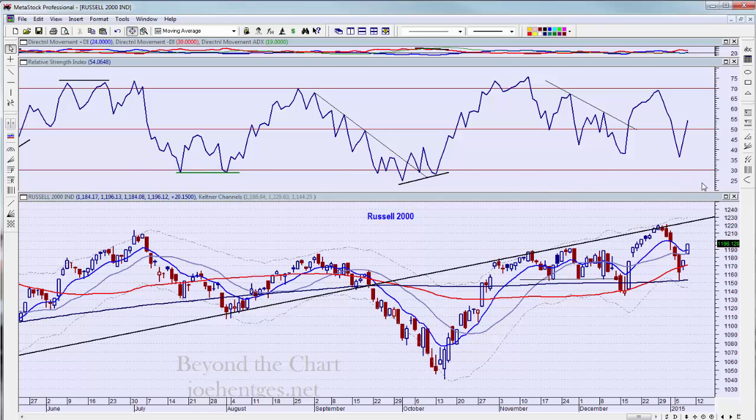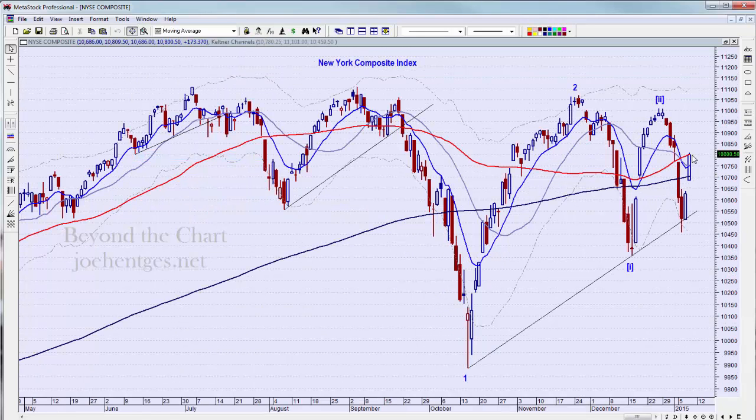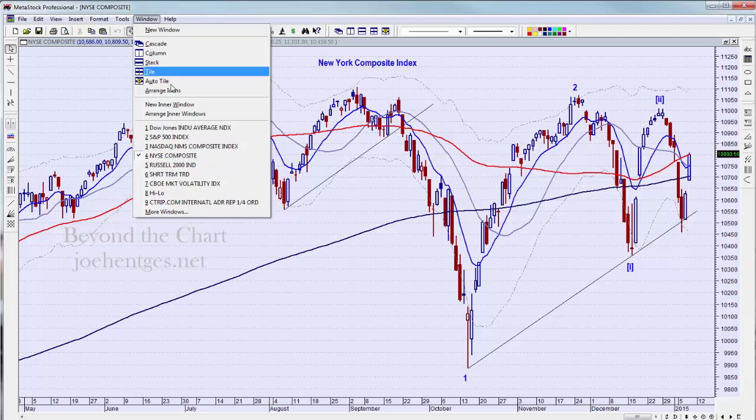Russell 2000, again, similar type snapback scenario. The New York Composite is almost exactly 61.8. That was the other thing I was going to mention. This pullback right now to the high is right in here at 61.8% of this move. In terms of deep retracements, you're typically thinking 61.8 is the one you've got in mind as a Fibonacci retracement, and as much as 78.6. And of course, you can retrace all the way up to 100% and still count it as a wave 2 type thing.